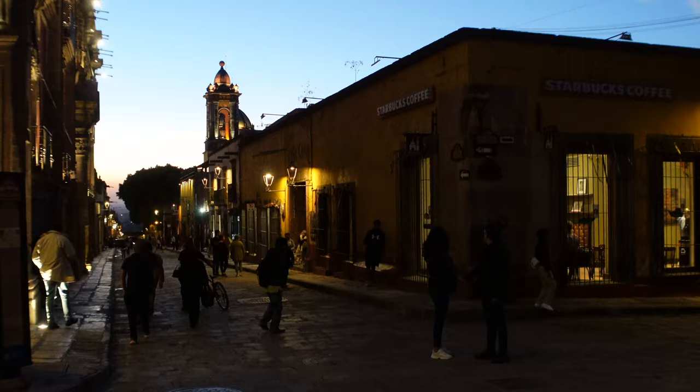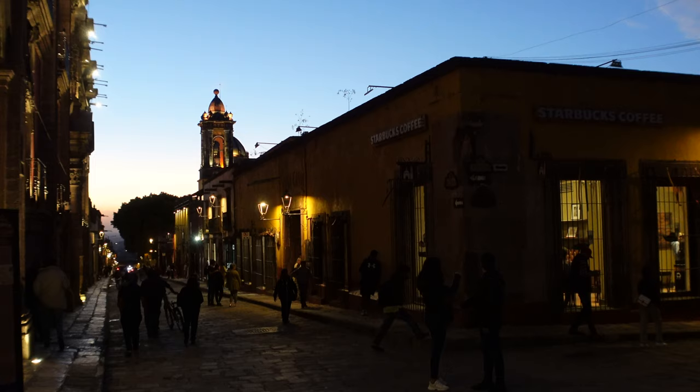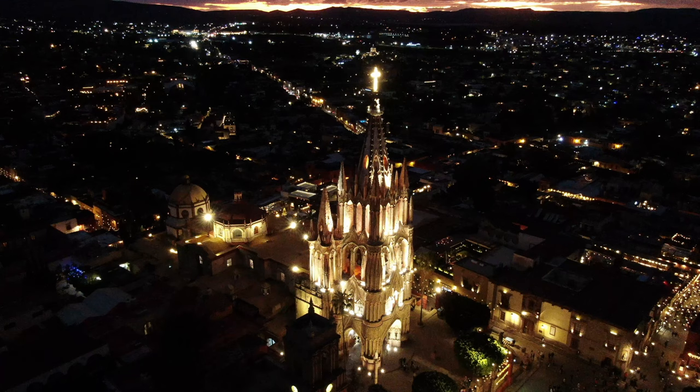So yeah, San Miguel, it's absolutely stunningly beautiful. There's no doubt why so many Americans and Canadians choose to winter here or retire here. It's absolutely gorgeous. A little too fancy for me and a little too gringo-fied for me. But it is stunning.